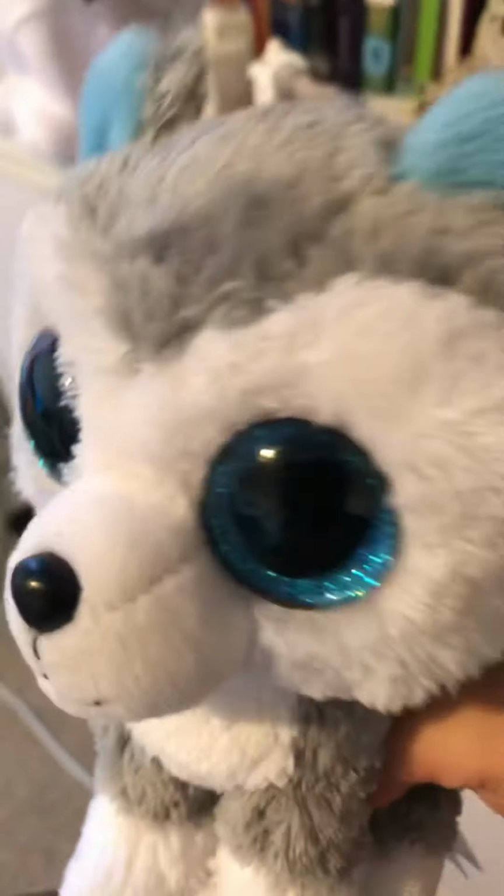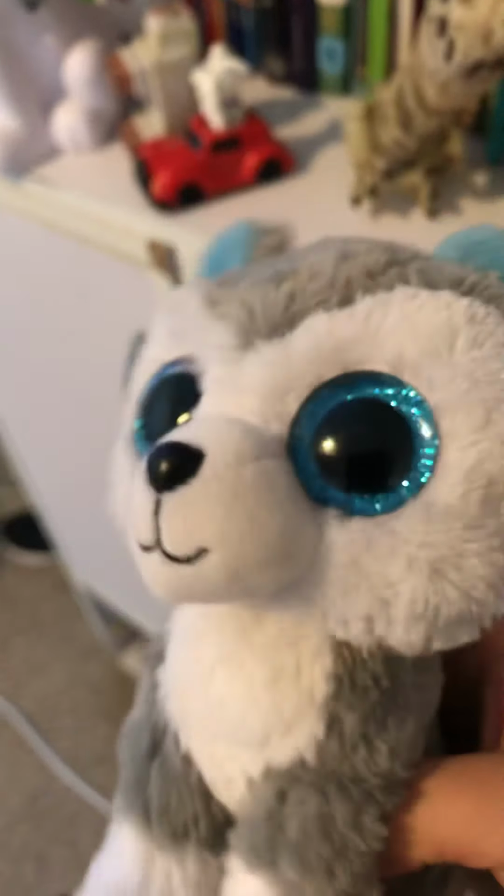Okay, now there's a husky. It's one of those ones with the marble eyes, so it looks at you whichever direction you turn. It still just looks like a normal husky. Blue ears for some reason. That's pretty weird. White paws and a blue tail mixed with gray. I've got a lot, so if you want to keep watching this video and watch my toy collection, you can.